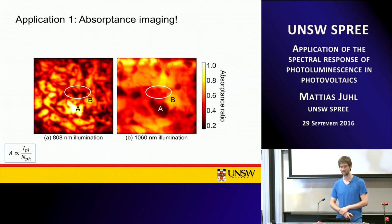The first one in the circle, in the 808 nanometer image on the left there, we have a defect cluster or a grain boundary. And on the right, the absorptance image, it's almost completely disappeared. And that's because the lifetime features are present in both images and are really cancelling out quite well.